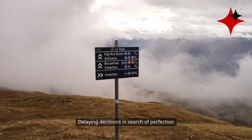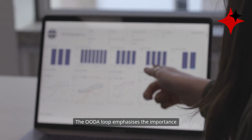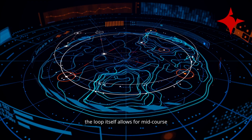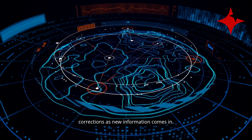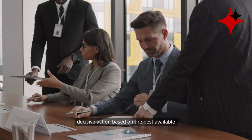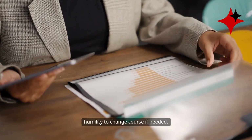Delaying decisions in search of perfection often results in missed opportunities. The OODA Loop emphasizes the importance of speed over certainty, trusting that the loop itself allows for mid-course corrections as new information comes in. Strong leaders develop a habit of decisive action based on the best available information, coupled with the humility to change course if needed.